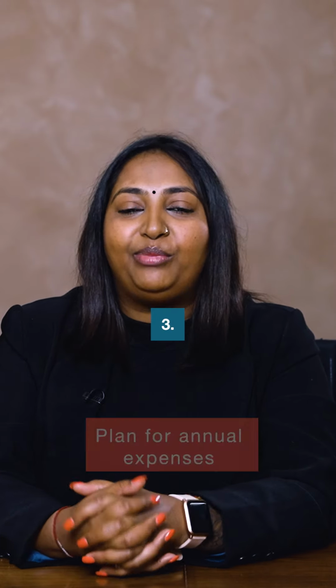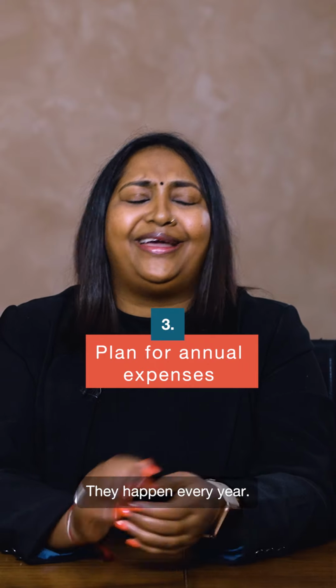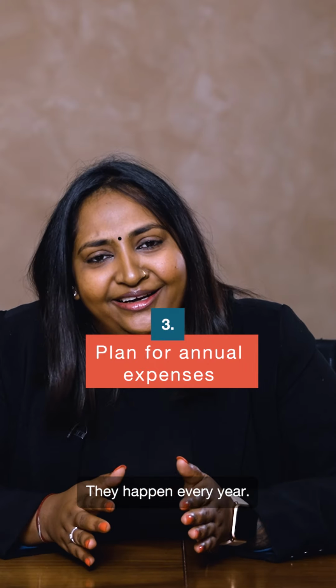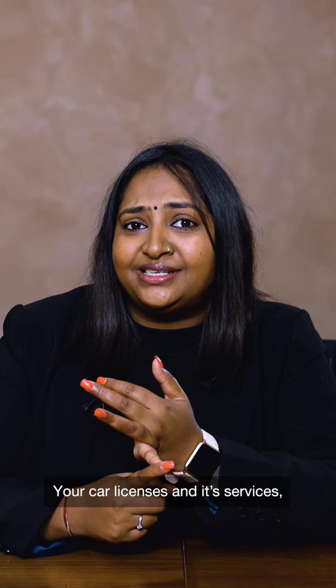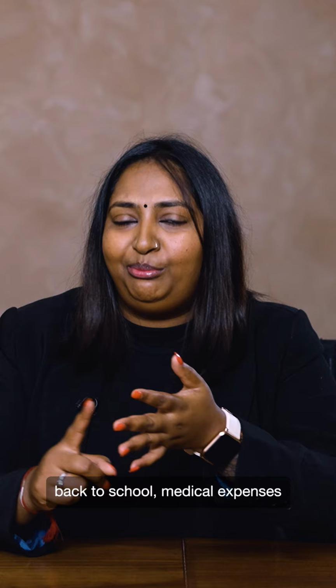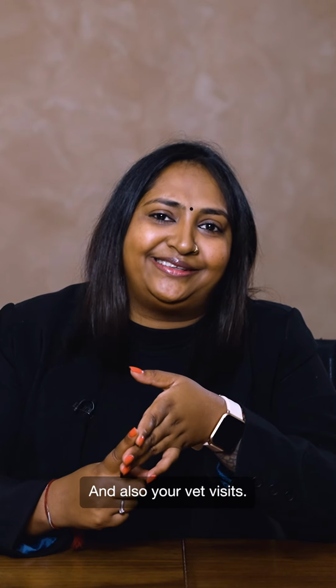Number 3, plan for annual expenses. You know they're coming. They happen every year. So be sure to set aside money for them. Your car licenses and services, back to school, medical expenses, and also your vet visits.